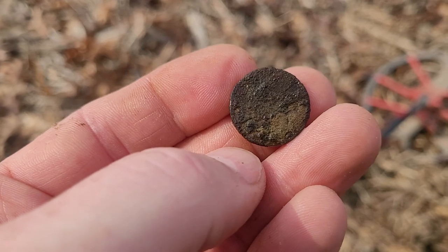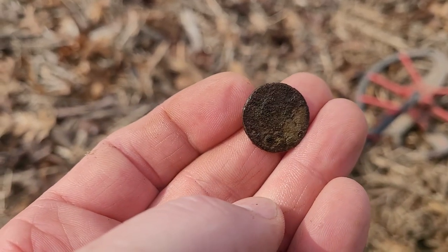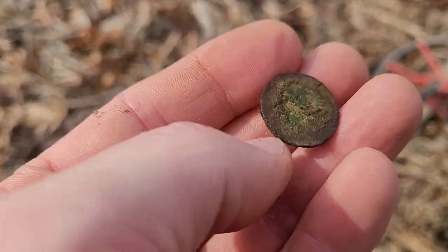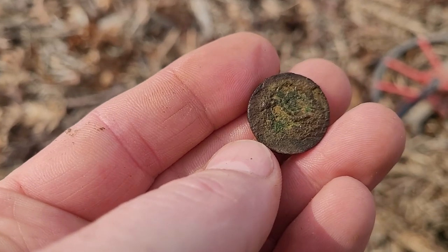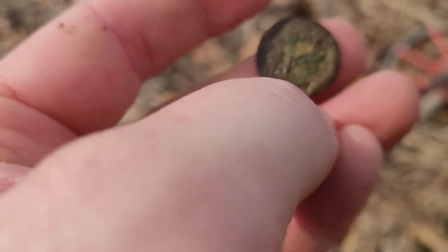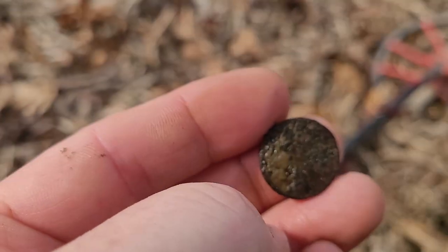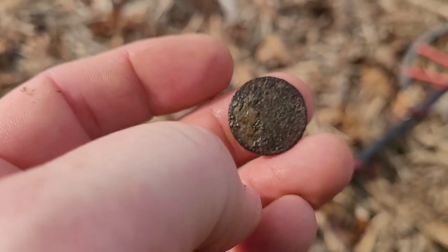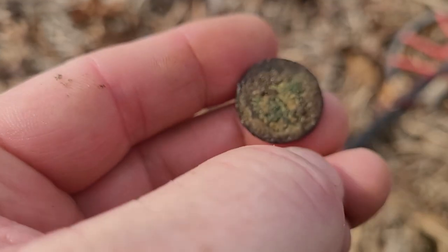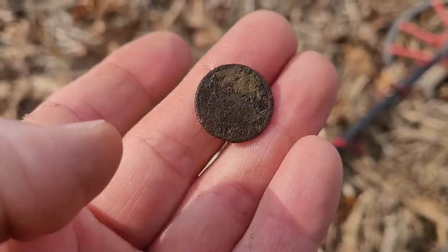The date will be right down at the bottom of the coin, right there. But yeah, she's pretty toast. Flip it this way. Should be a V right in there. Oh, I see the V. No. Let's see here. All right, that looks like she's up right there. I'll try to do some more cleaning up when we get back to the house. But it's going to be a V-nickel.